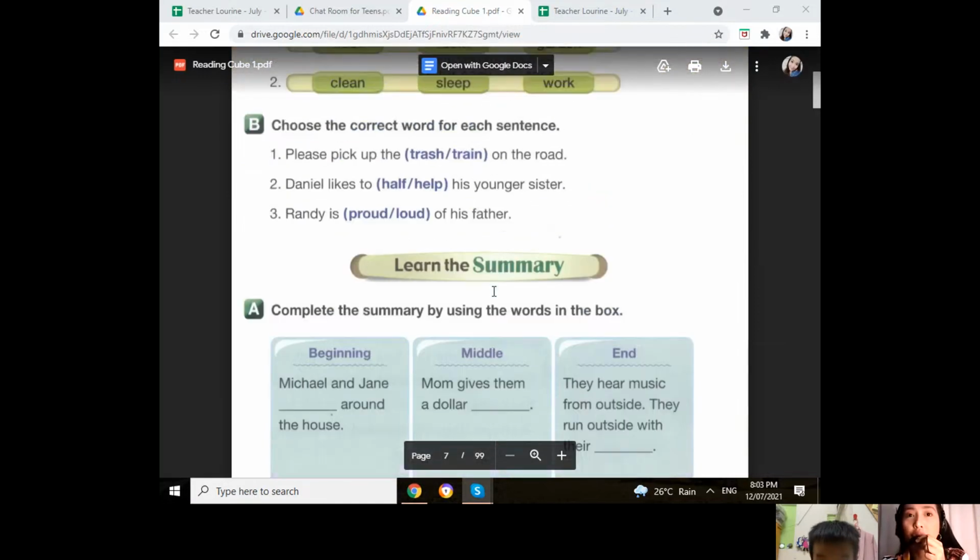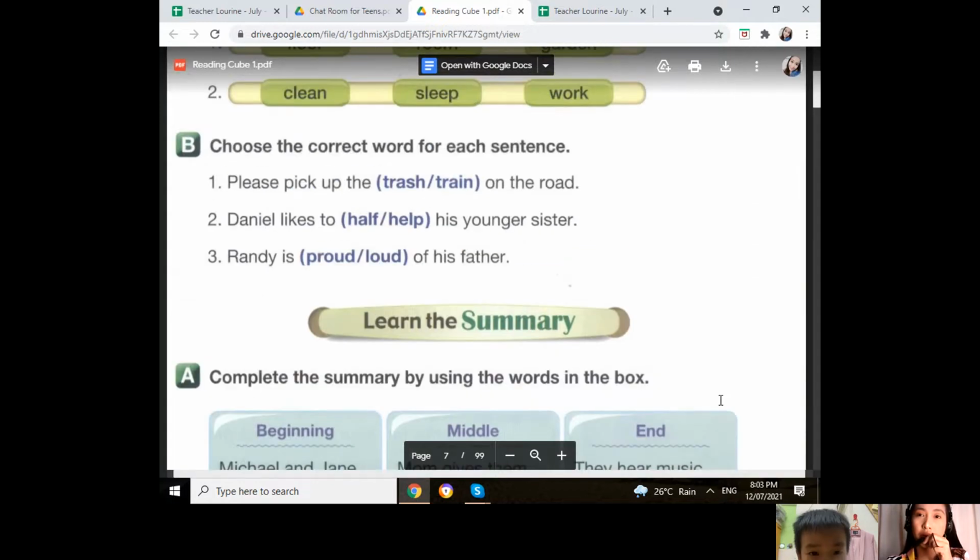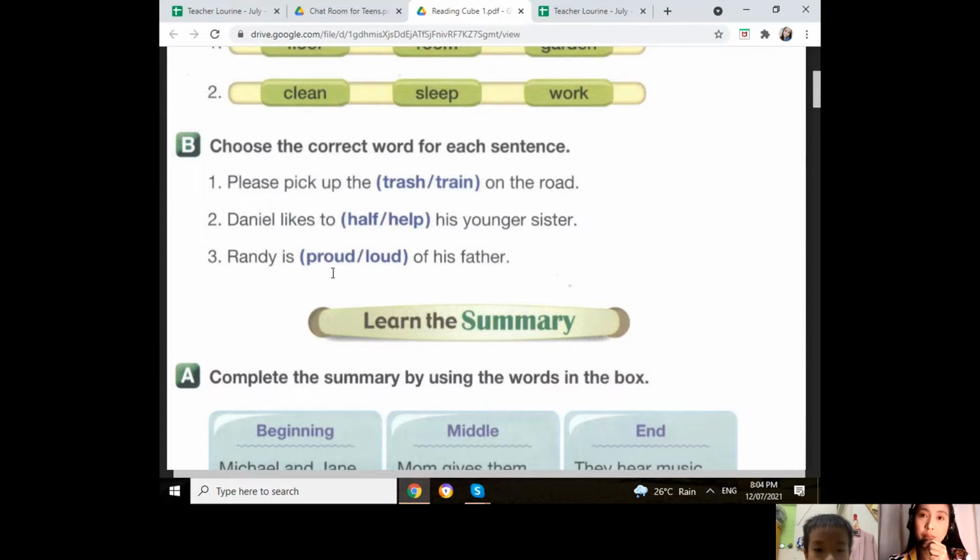Letter B. Choose the correct word for each sentence. Number 1. Please pick up the trash. Pick up the trash. Yes, correct. Okay, how about number 2? Daniel likes to help his younger sister. Good job, dear. Number 3. Randy is proud of his father.